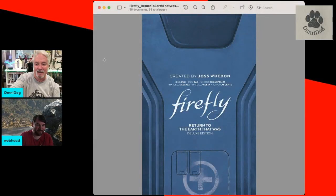That's great. Firefly, Return to the Earth That Was. I feel like, did we already hear about this? Maybe this is the deluxe edition of it. Probably. Oh, yeah, you know what? They had a couple standard hardcovers. So this is the big boy.